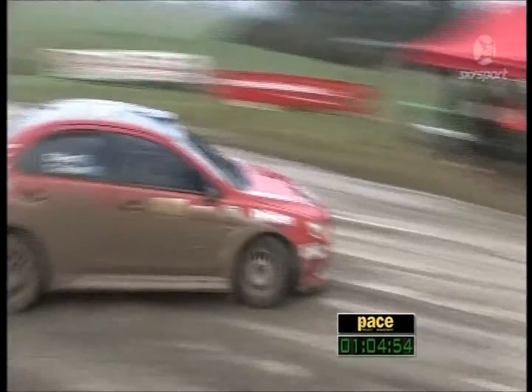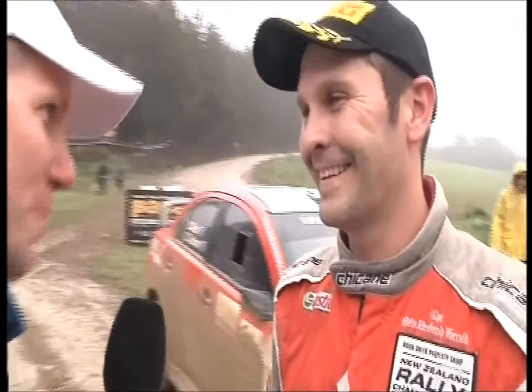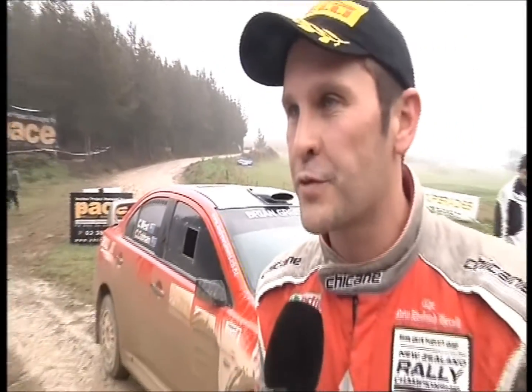What a way to finish the Ashley Sprint. The road didn't lend itself to record times, but you've certainly made this event memorable. Oh, I mean, the pressure was on. Matt's turned it up in those last 2 runs, and we saved the best to last, and that's what we enjoy, is the pressure, and things are getting better and better.